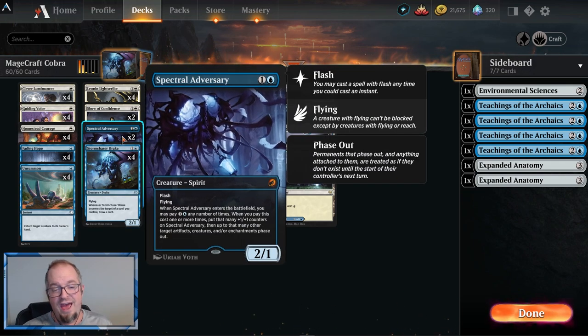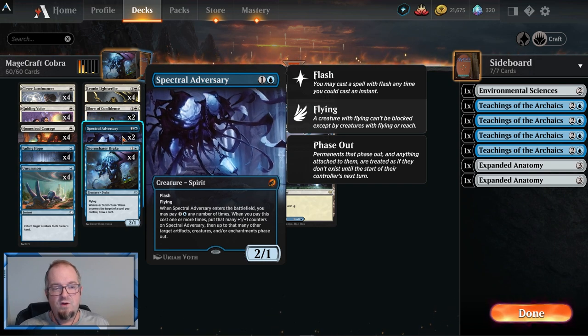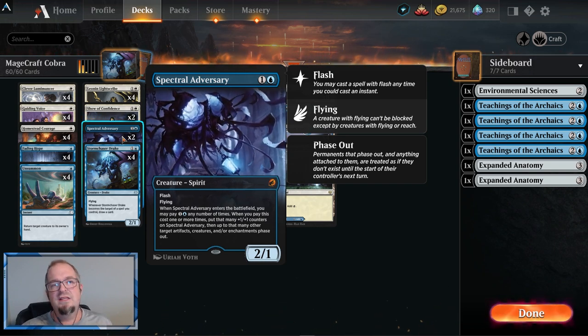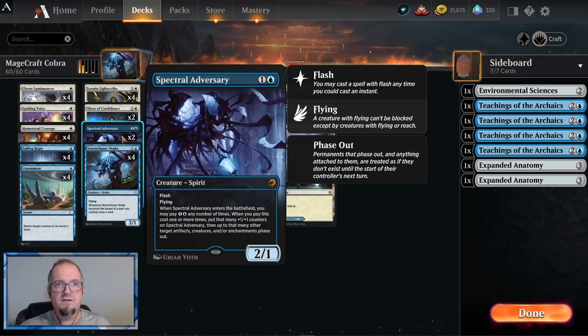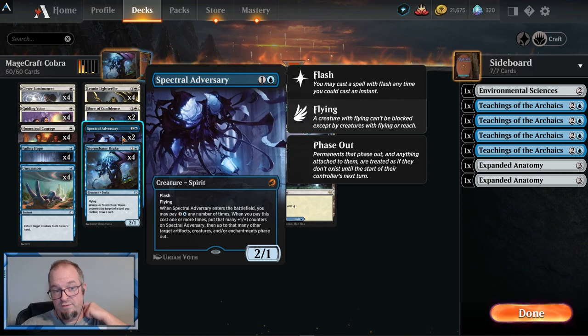Then we have Spectral Adversary, and this card is just great for keeping your creatures alive, like bringing the Spectral Adversary in on the end step of your opponent's turn so that next turn you can do more stuff with them.